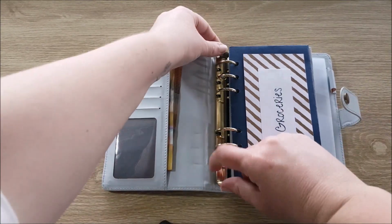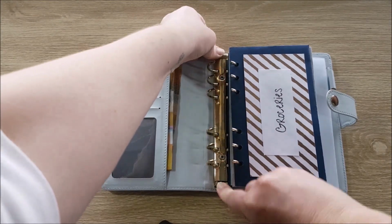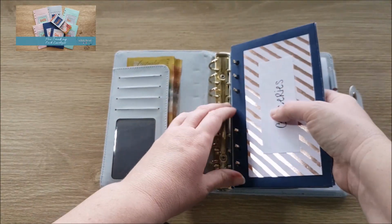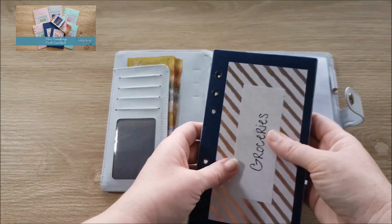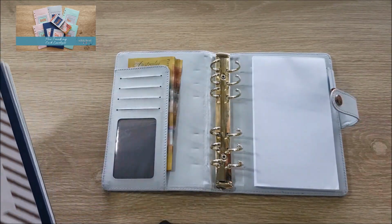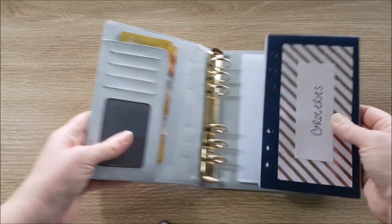And if you would like to see how easy it is to make your own cash envelopes, I have a video on how I made my earlier set of cash envelopes. I will link it up above so that you can go and check that out if you want to make your own cash envelopes. They are really, really simple.